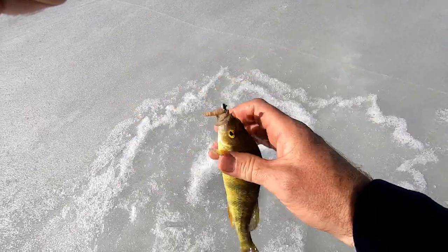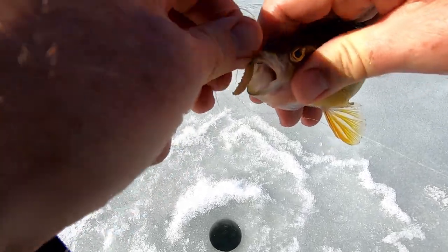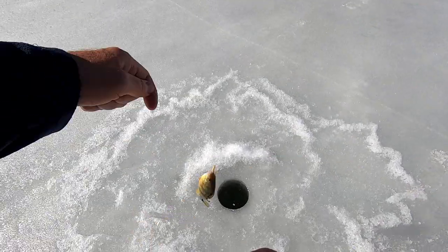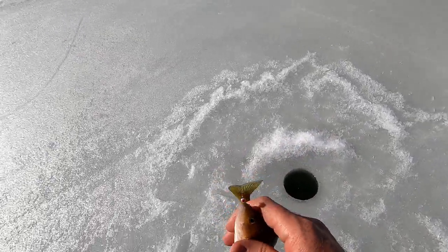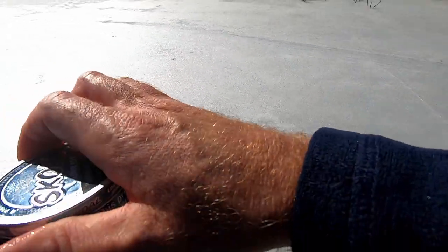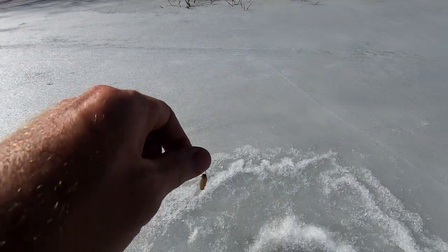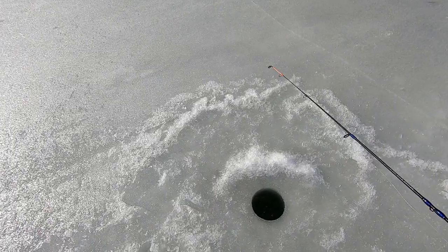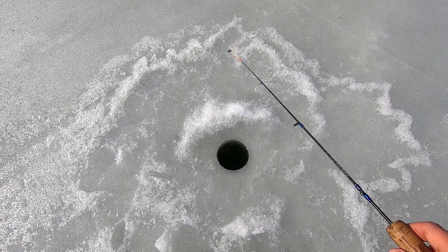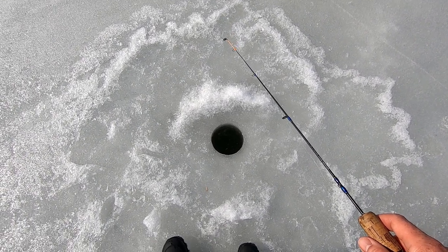Just like that, little guy. So cool, I can see him just come right in and engulf it. These are all male fish, pushing up in these shallow bays to get ready to spawn. Females won't be too far behind them. They're obviously not in here in great numbers yet. If a guy were to come back in a week or two, probably find a lot more big females in here. The smaller males are definitely here and they're feeding.